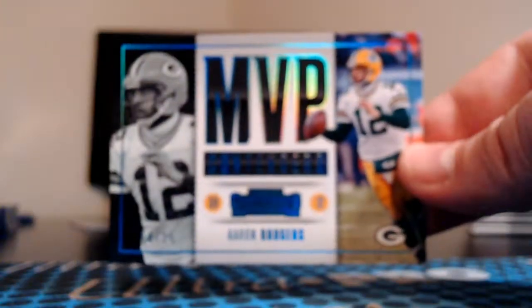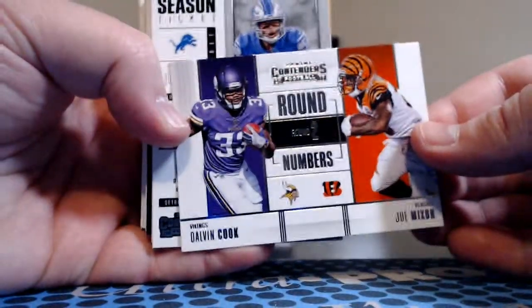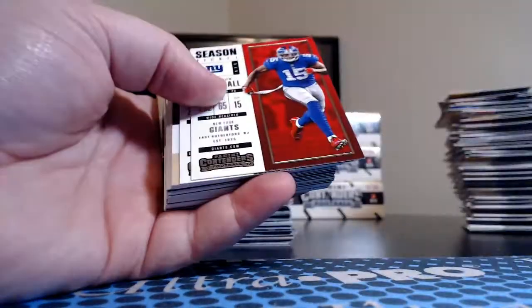Does not want to focus. There we go. Got that blue foil variation. Yep, whoever came up with the design this year should get a raise. Dalvin Cook and Joe Mixon. Hope they're the same ones that come up with next year's.